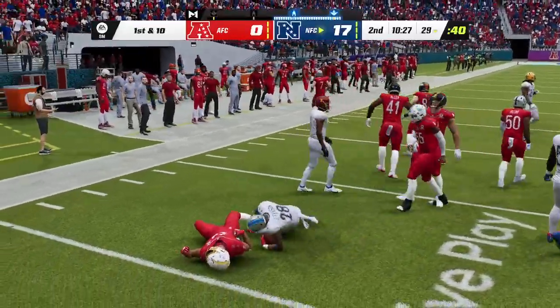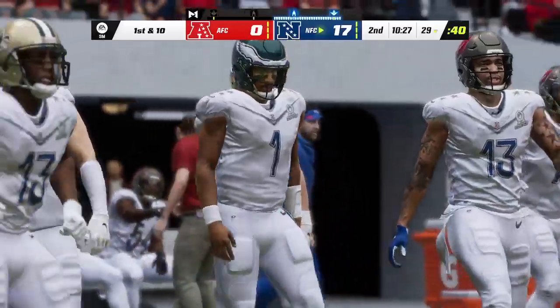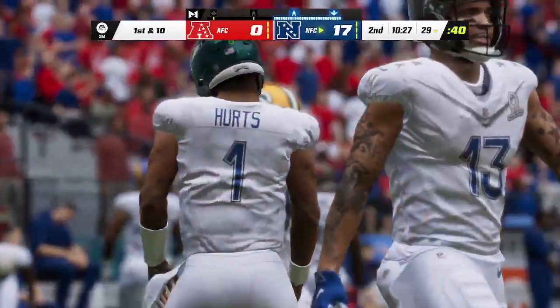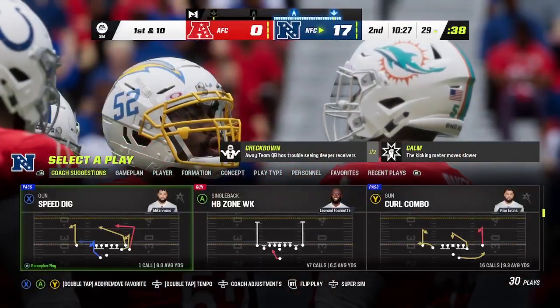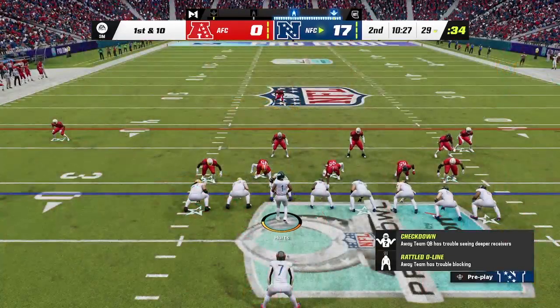A pretty good punt, but a nice 13-yard return. And the NFC will take over 1st and 10. The NFC offense heading back onto the field. Last time out, you remember their drive stalled, but thanks to their kicker, who booted a long field goal to at least get them 3. Now here they'll try to do better and find the end zone.